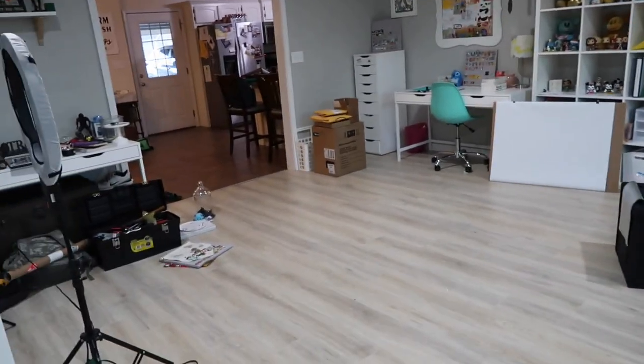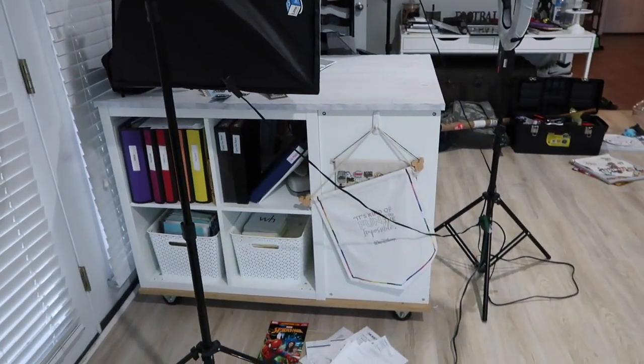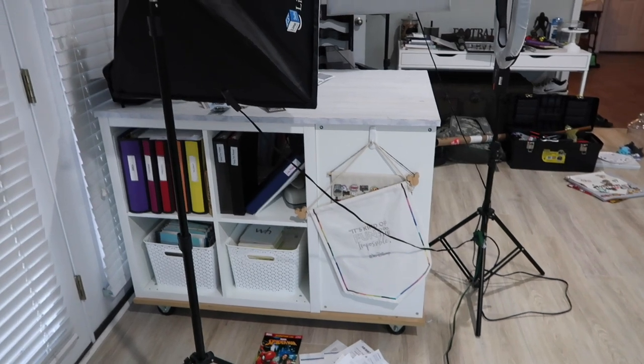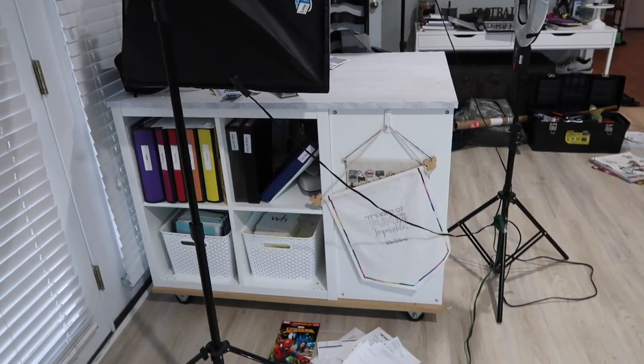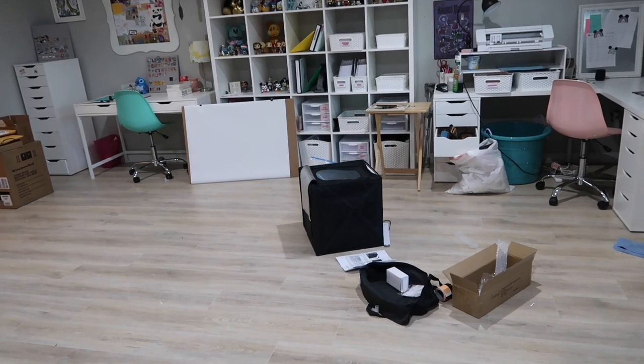So probably over the next couple of weeks, all of these little cubbies are probably gonna get rearranged and changed around to fit my Etsy shop. So stay tuned for that. We're just going to kind of work through that. So that's probably what I'm about to do, is move that over there.